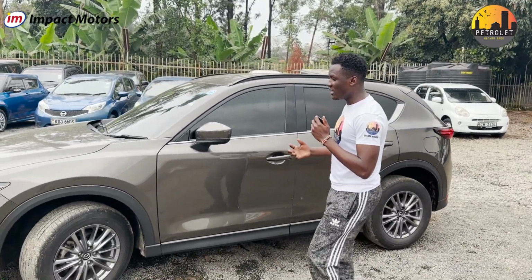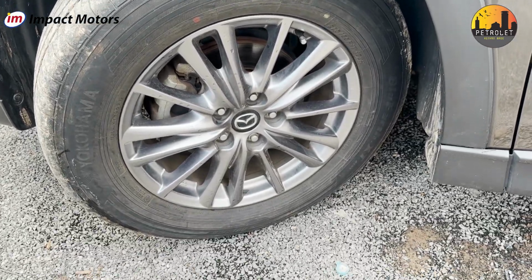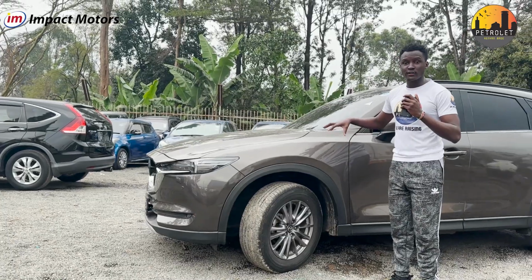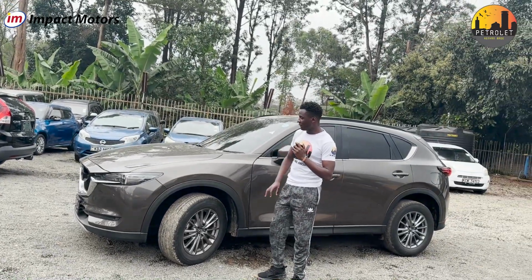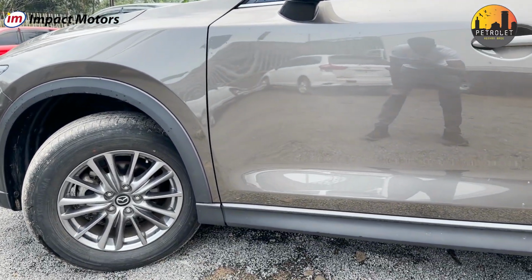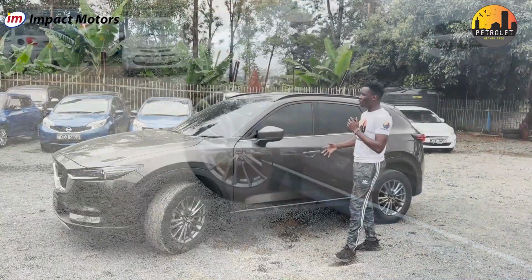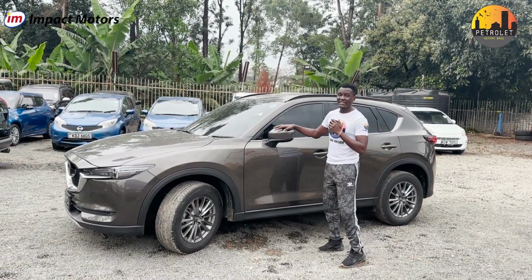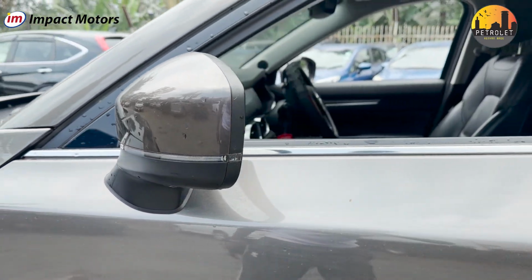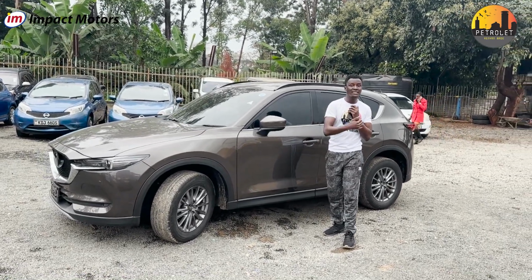From the front over here, we get alloy wheels that are 19 inches in size. Usually, most crossover SUVs currently come with unpainted plastic that helps to protect the car's paint as you do off-roading. As we move to the back, there is a side mirror that has a lot of technology on it. First of all, there are sensors at the side mirror for the blind spot assist.